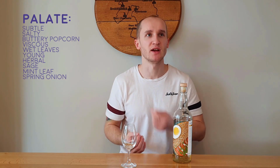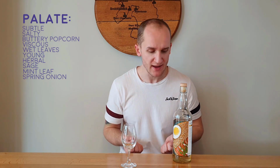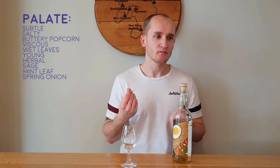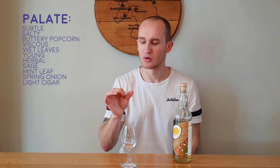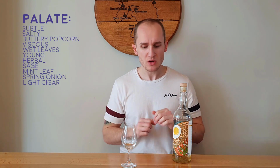Try to see if there's anything else. I feel like I'm getting a tobacco-y element to it, or maybe cigar. Yeah, do you know what? It's more cigar. I'm getting a light cigar, not dark, not a heavy cigar, just a nice small thin cigar, cigarello I think they're called, something like that.